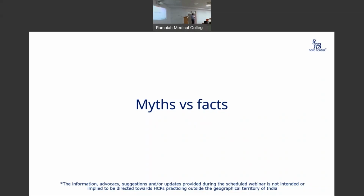We should stop using it. See, I think, in fact, I don't know, Dr. Vignesh here, even when Vignesh is also with us, even we were doing rounds.